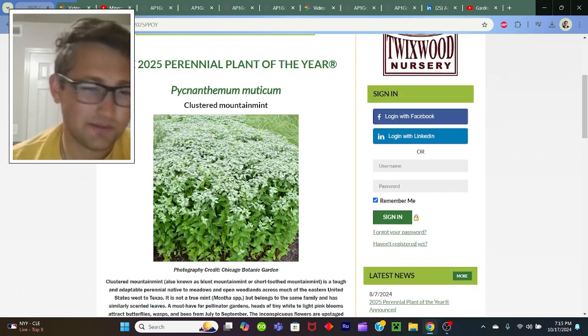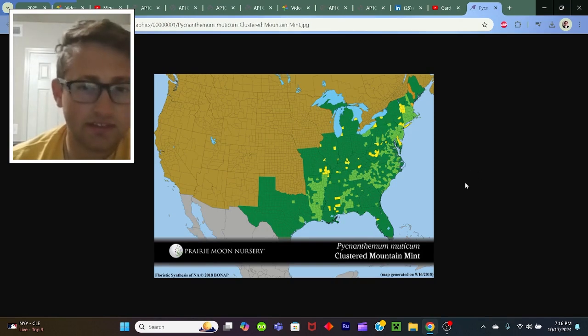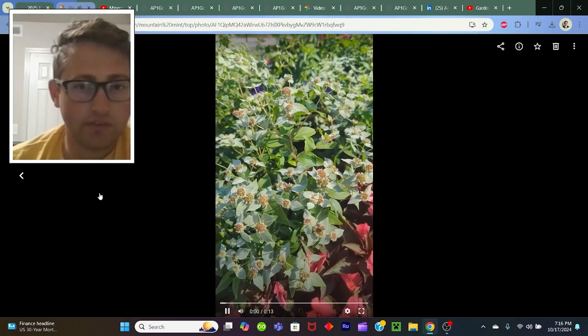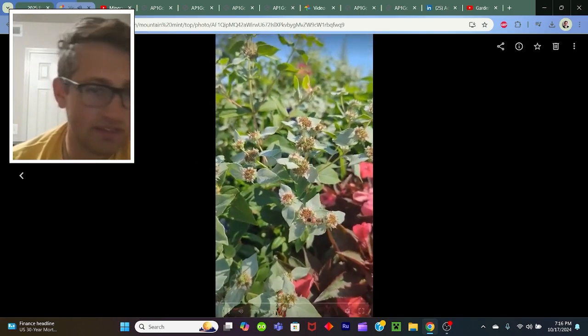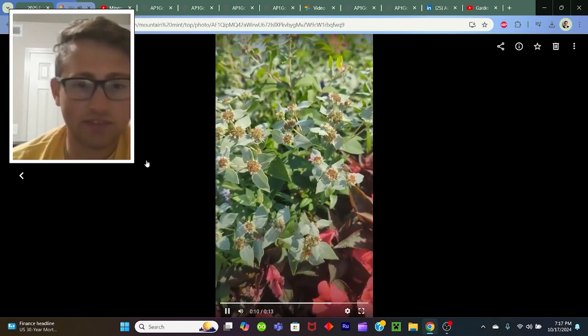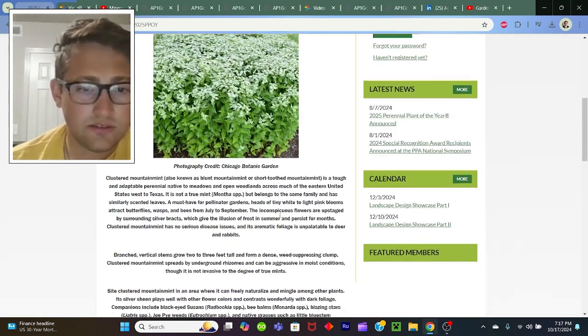But clustered mountain mint is one of my favorite native plants. It is native to mainly the eastern half of the United States, and it is a very good native plant for attracting pollinators. This is a video of one I have grown before, and you can see just how many bees and how large a variety of different insects just really love it. So I think that's a really good native plant to grow.